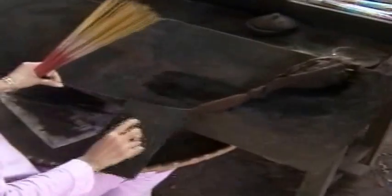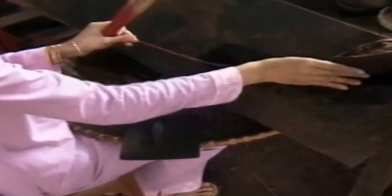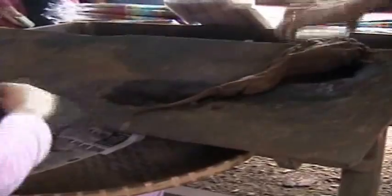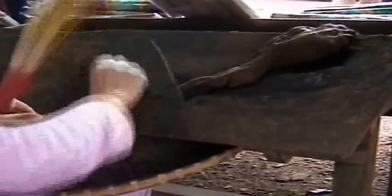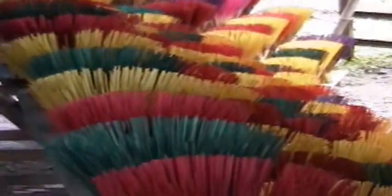Everything you wanted to know about making incense is right here. Watch this operation. She takes a little bit of this sticky stuff and puts it on the end of the bamboo stick, rubs it a few times, takes some more, cuts it. This is a whole lot of it here. You need 3 things to make the paste like this: sawdust, cinnamon, and sandalwood. That makes the smell good. All 3. That's amazing. These are just the bamboo sticks here, ready to be made into incense.